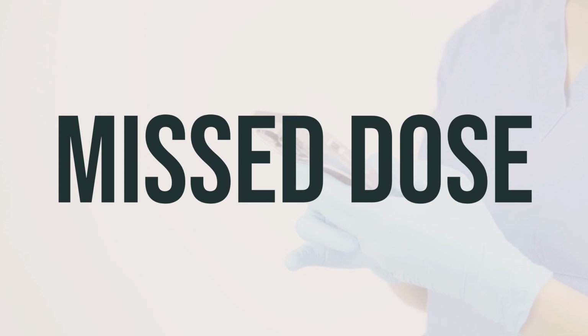If you forget to use Sween Topical cream on your regular schedule, just use it as soon as you remember. But do not use extra cream or apply it more frequently than directed to make up for the missed dose.